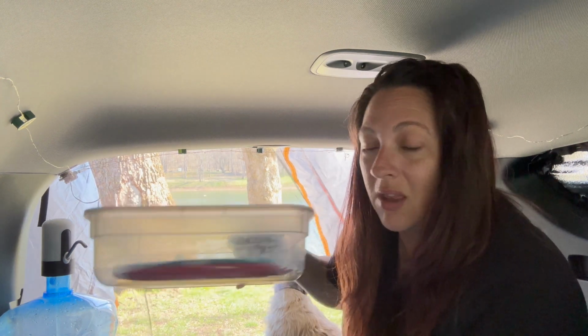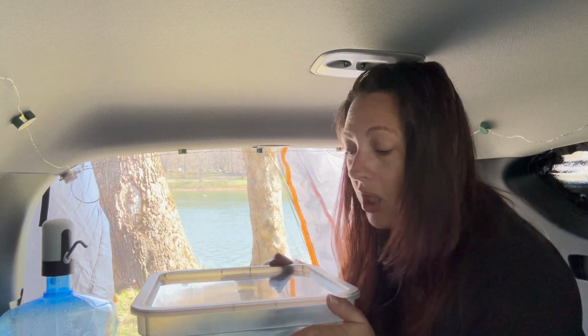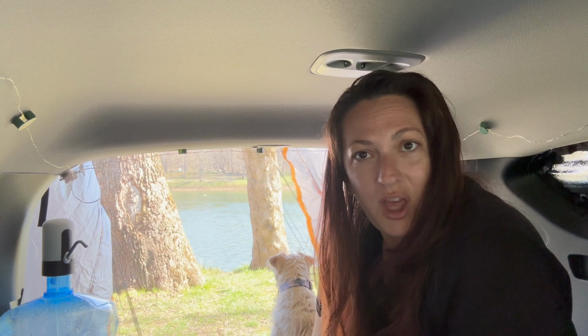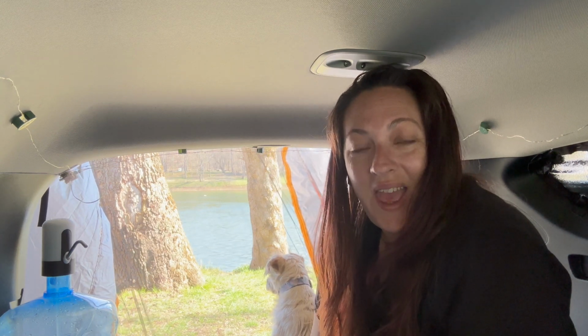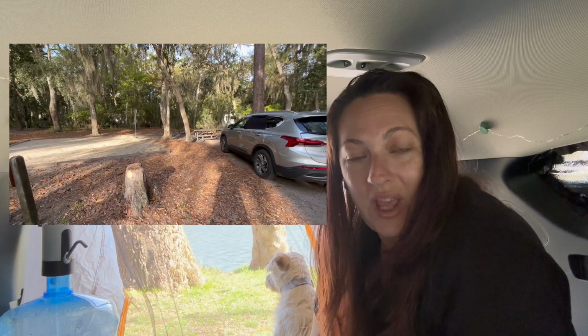This is my sink. Nothing fancy. It is basically a reclosable container that I got from Target a while ago, and I use this as my sink to clean off my dishes, to bathe myself, to brush my teeth, etc. I use all that. I just got back about 4 days ago from a 5-day SUV car camping trip with my son. We went to Myrtle Beach and had some fun in Georgia as well.